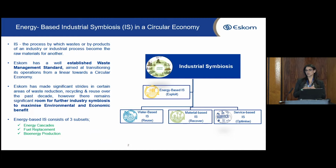And there are three subsets of energy IS, and that is your energy cascading, fuel replacement, where you are looking at a fuel that produces quite a number of toxic gaseous emissions, as well as ash, and look at what we can use to substitute our primary energy inputs to have a more sustainable and less harmful impact on the environment. And then also bioenergy production.